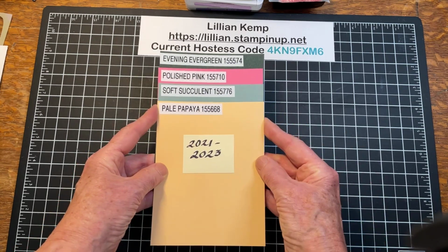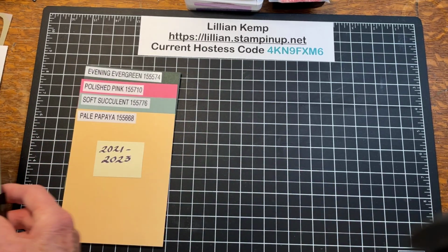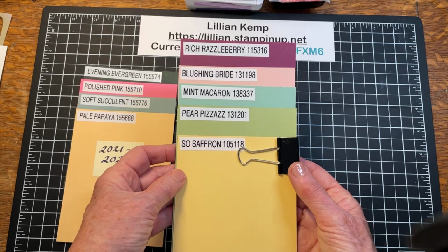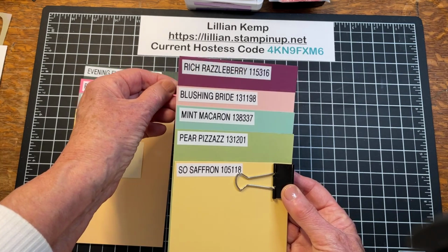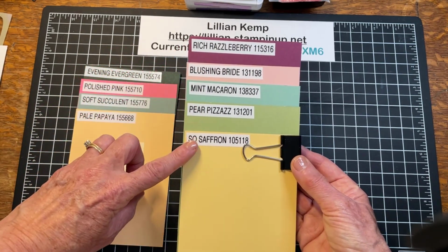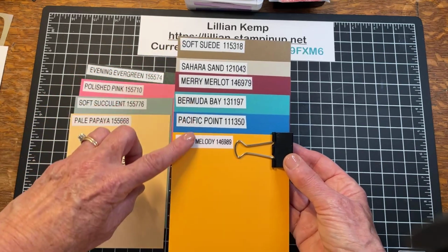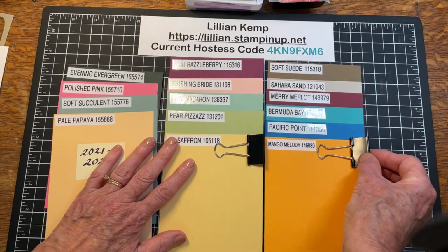But it's always sad to see them go. These were some really good ones. So other papers that are going are some of these, believe it or not. Now, it's different in every market, but in the North American market, this was the one that sold the least. And that was hard to believe. The one that sold the most was Real Red. So these colors are retiring, as well as these colors right here. So this, again, one of my favorites, but it's going.